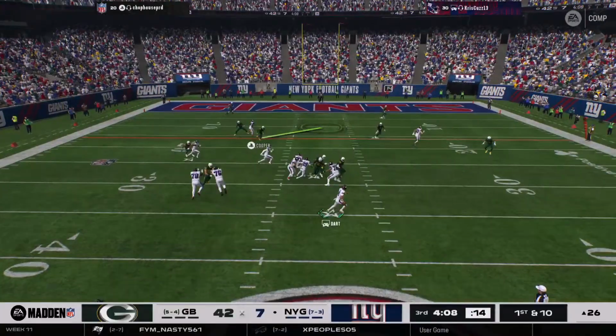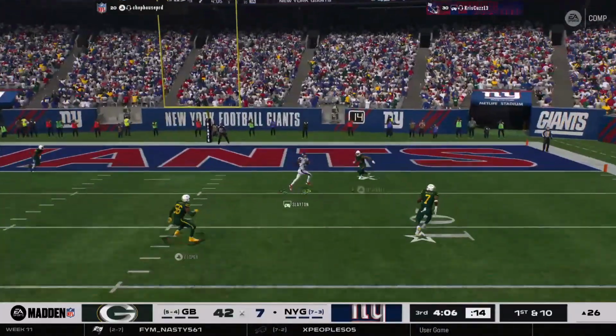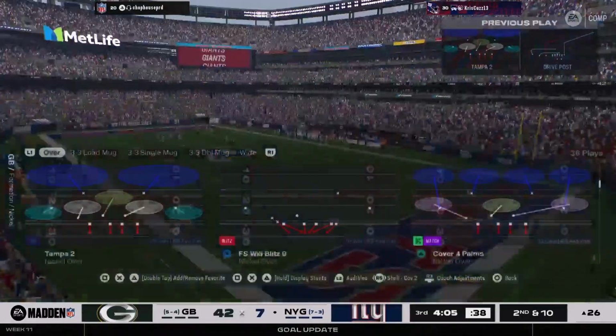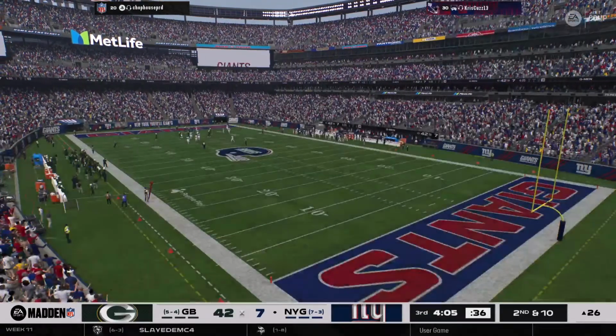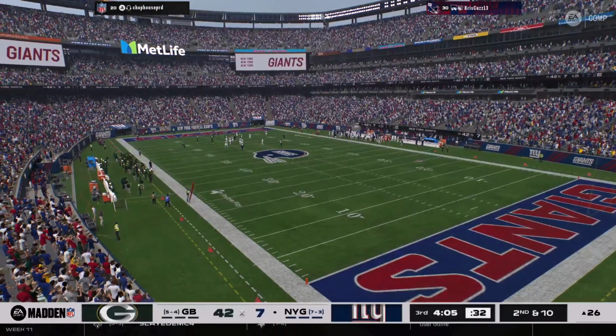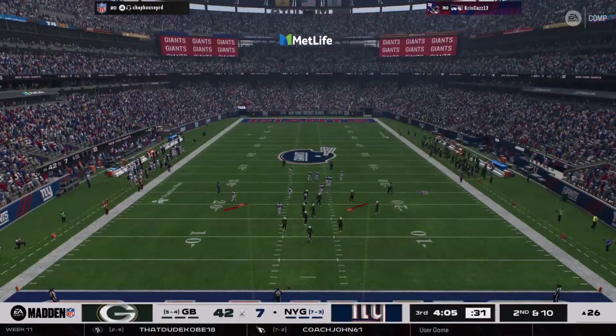They'll throw it again. Chased out to his right. Defender arrives right as the ball does, and the hit knocks it free. Incomplete. Ball and defender arrived at the exact same time there. And we'll see what they do here on 2nd down.